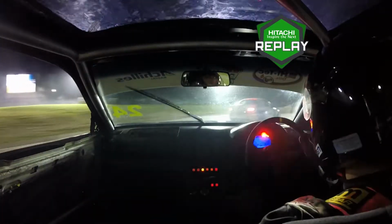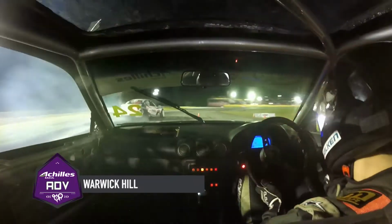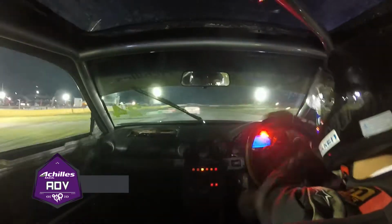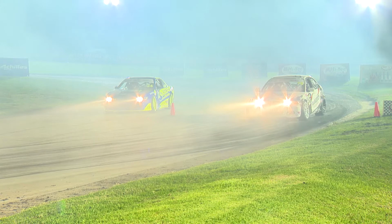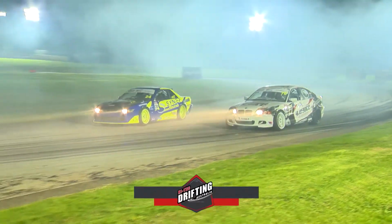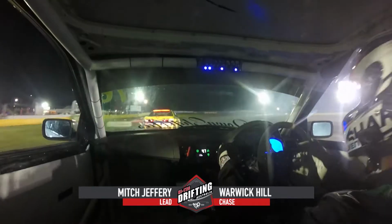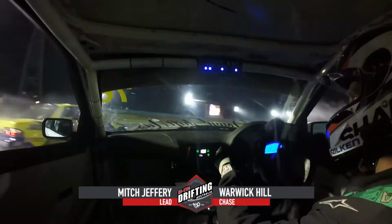Nice and tight through this middle section, but it's on the bottom straight where Warrick really rocketed away. That's where you can really make a difference in the battles, if you can pull a gap on that chase car up that straight, then you're going to get guaranteed a couple of advantage points. It's hard to recover from that because both drivers will be practically full throttle as they come out onto the straight, and full throttle again as they throw down with Mitch Jeffrey now in the lead.